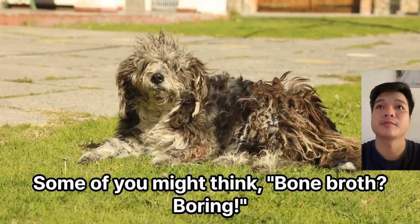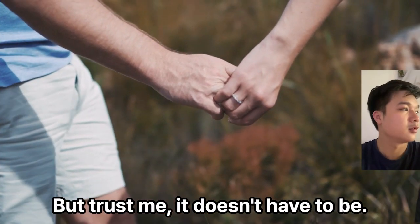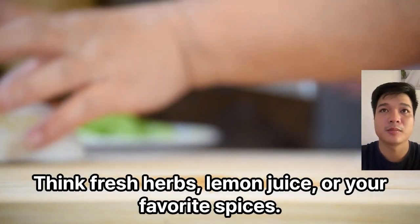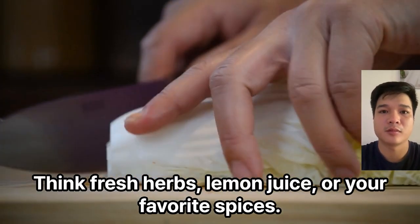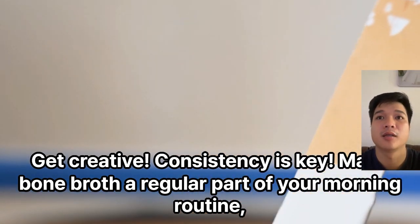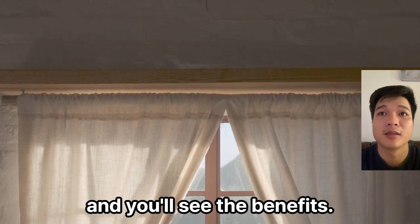Some of you might think, bone broth? Boring. But trust me, it doesn't have to be. Add delicious flavors to your bone broth. Think fresh herbs, lemon juice, or your favorite spices. Get creative. Consistency is key. Make bone broth a regular part of your morning routine, and you'll see the benefits.